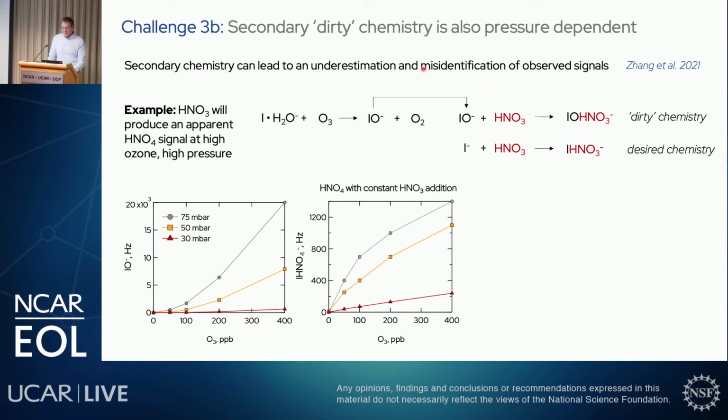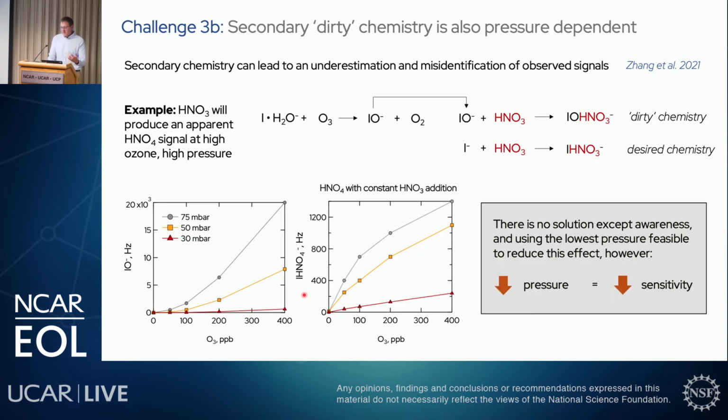Here in the left figure, I'm showing this IO minus, which is the dirty clustering reagent ion, and as we increase the instrument pressure, the concentration increases. The dirty chemistry, the peroxynitric acid, is also increasing with pressure. So this is telling us that we can't just put the pressure as high as we want to increase the instrument sensitivity. We have to be aware of secondary chemistry.